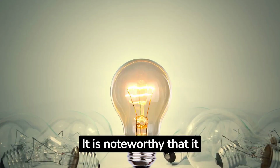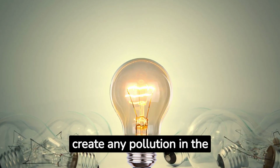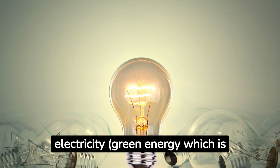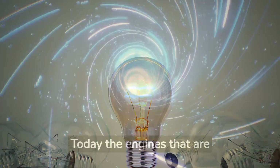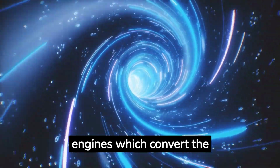It is noteworthy that it uses materials widespread in nature and does not create any pollution in the environment, so it is a great innovation that produces electricity, green energy, which is mentioned daily by the European Union, with an amazing efficiency.